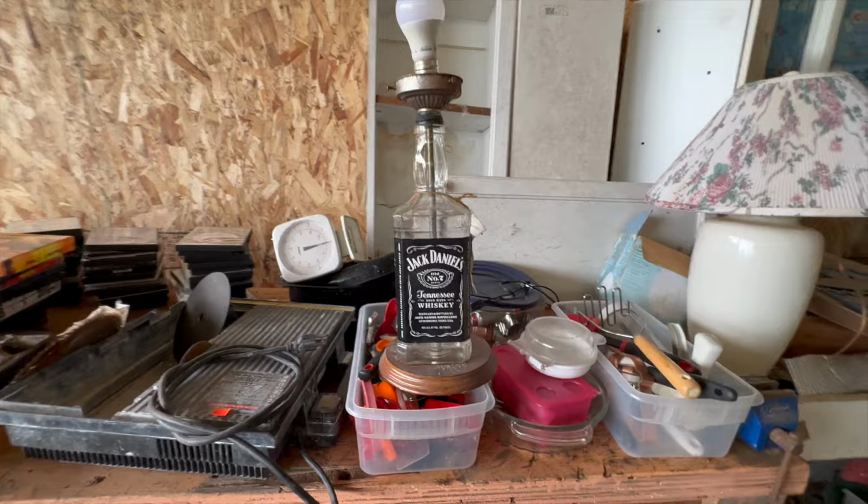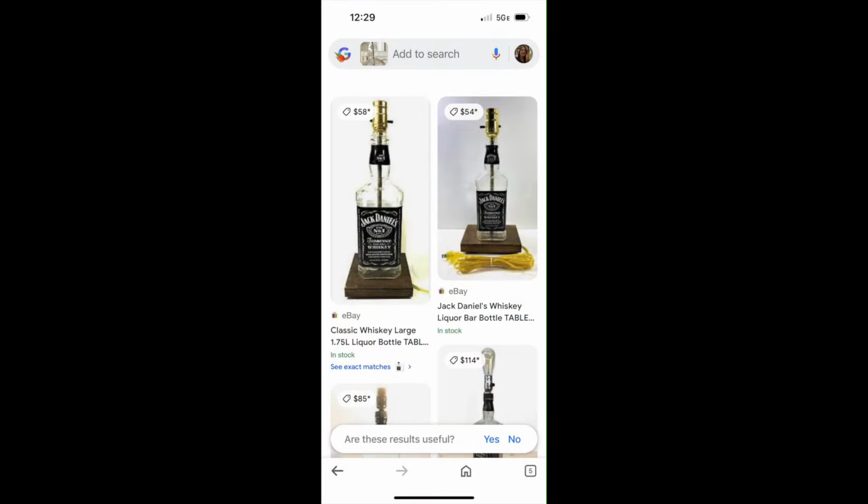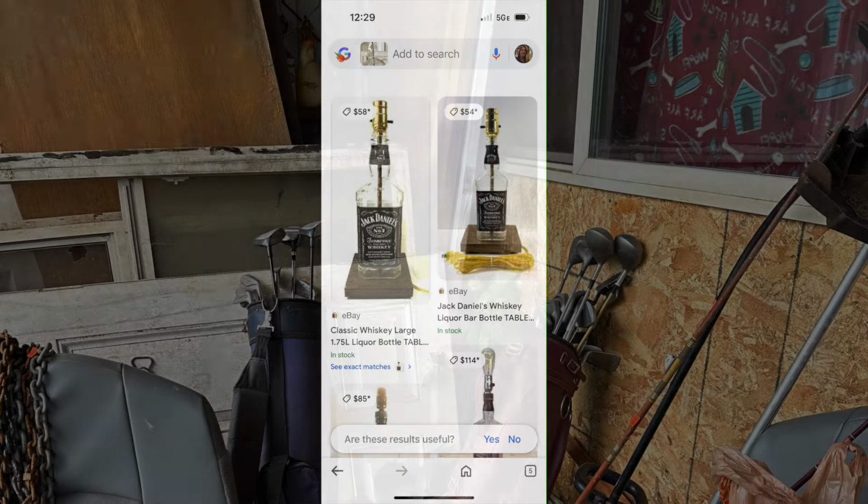I spotted this Jack Daniels lamp, and it was still new with tags, and it looks like it had some good comps on it, so I decided to pick that up.